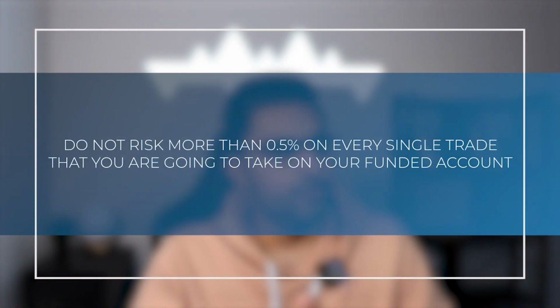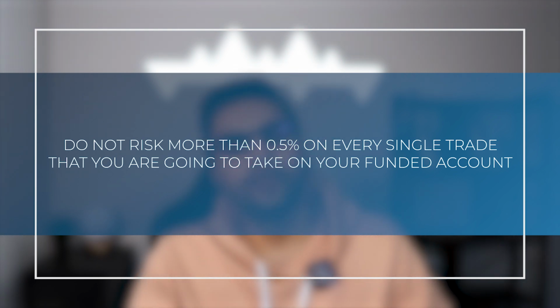So my recommendation to you is do not risk more than 0.5% on every single trade that you're going to take on your funded account. So maximum risk is going to be 0.5%. So let's just say if you're trading a $200,000 account, then your maximum risk is going to be $1,000 on every trade that you're going to take.